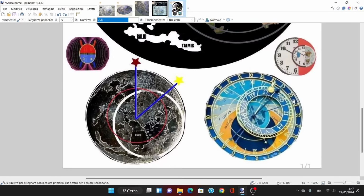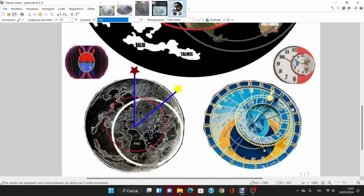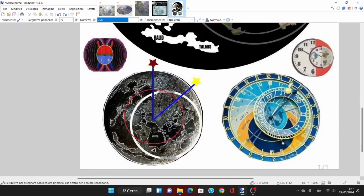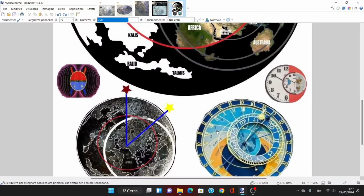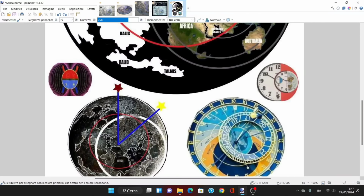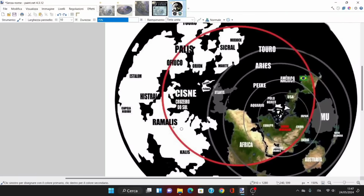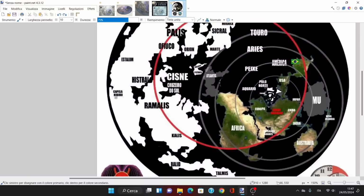Plus, there's just random images right here that don't really mean anything. And once again, there's this comparison with the moon, and the continents are all wonky again. Europe doesn't even exist here. North and South America, yes, but Europe is cut open to make it look more like the moon's seas. But it doesn't really work, I think. Plus, there's images of clocks for some reason. Whatever, interesting. And we have Ramales, Calis, Ralid, Talmis, Capella, Nibiru.